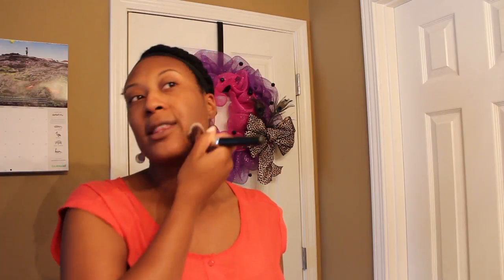I put a couple dots on my face, and then I rub it in. I try to use a bigger brush, or a medium-sized brush, and make sure I have it all over my face. I want to prime my eyelids, my forehead, and nose area. You want to make sure you're priming everything so that your makeup looks even all over your face. Next, you get your favorite foundation.